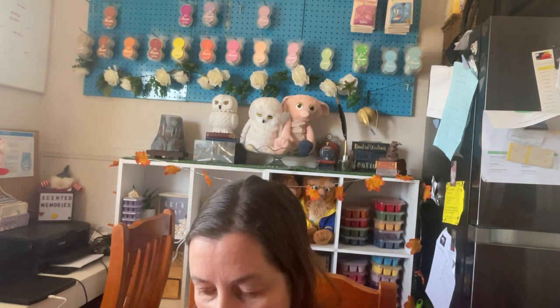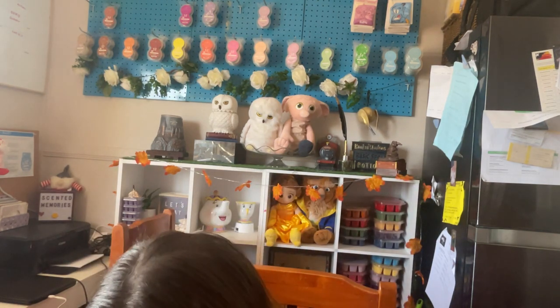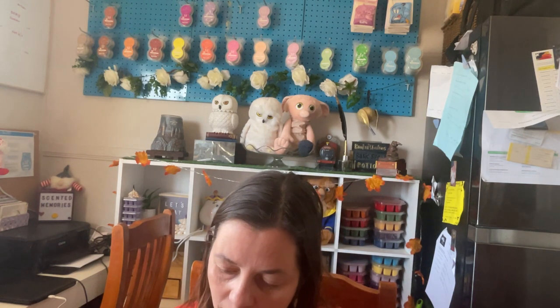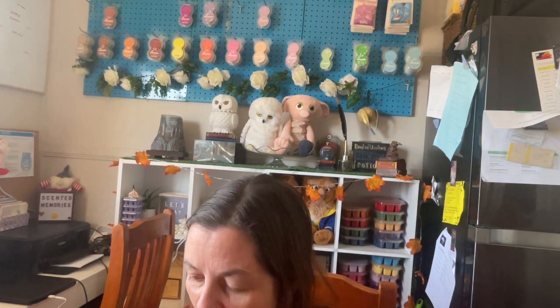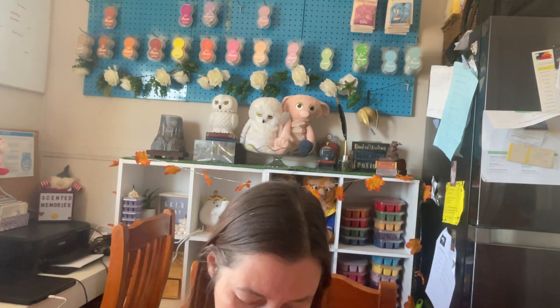So let's talk about the Stitch fragrance first, and then I will talk about the Angel fragrance, which, as I said, I do have here in the scent pack. And I do have this bar in my club. Fun fact, Stitch is actually one of the most club bars through Scentsy. So that just shows you how good and how popular these fragrances are. And I think both of these fragrances are really, really popular, but in different ways.